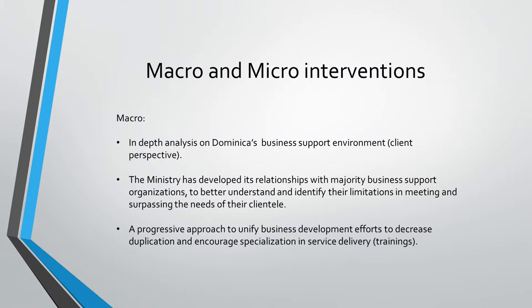It has been proven that persons open up better when they become a part of an initiative. Government, through the ministry, has developed its relationships with the majority of business support organizations to better understand and identify the limitations in meeting and surpassing the needs of the clientele. As we developed our relationships, we were able to overcome the gap of organizations not effectively communicating to us what are their limitations. That has been addressed.